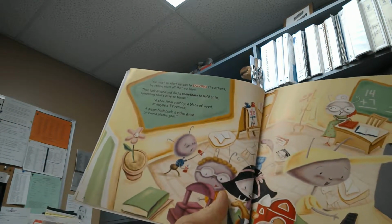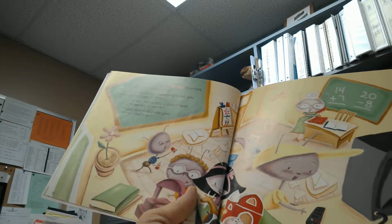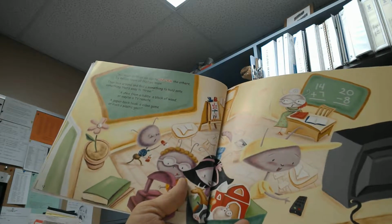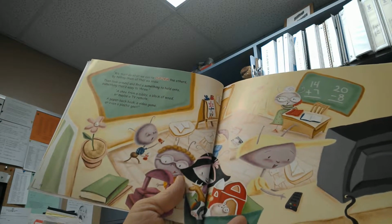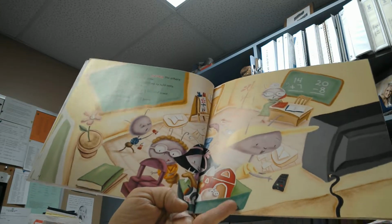We must do what we can to inform the others by telling them all that we know. Then look around and find a something to hold on to, something that's easy to throw. A shoe from a cubby, a block of wood, or maybe a TV remote, a paperback book, a video game, or even a plastic goat.